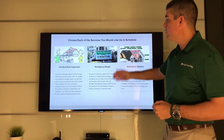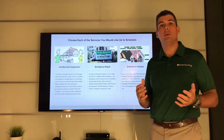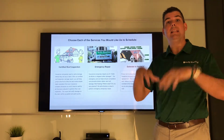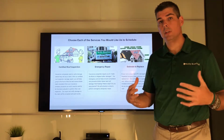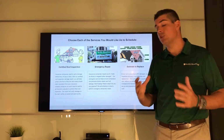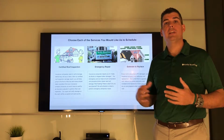Next, emergency repair. When we go out to perform our certified roof inspection, if we see that there are damages to the roof, if there are areas that are open to the elements, if there is leaking that's occurring, we suggest that you take advantage of this emergency repair service and allow us to send and dispatch our crews to do whatever's necessary to stop the water from coming in. This could be a tarp, this could be roofing underlayments and sealants. There's a number of options that we have, but we suggest that you do that.